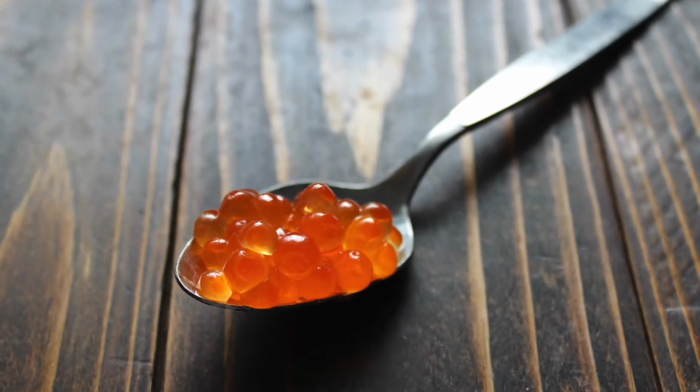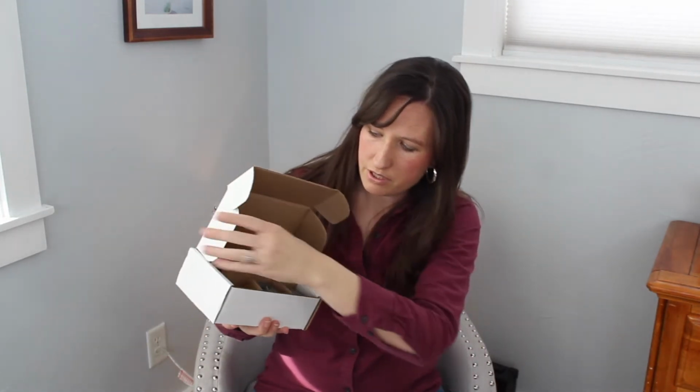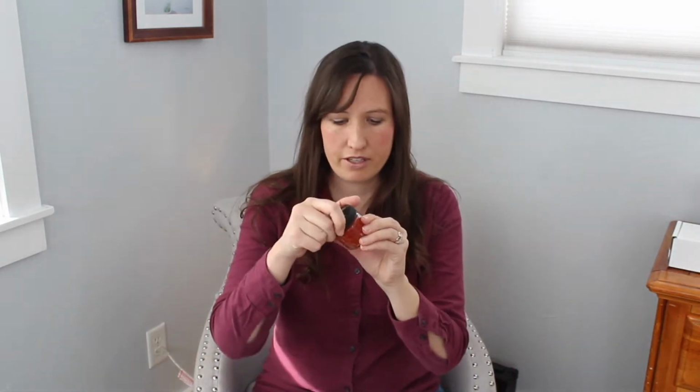And the third thing that I recommend you feed your babies is fish roe. This is salmon eggs, which is fish roe. I buy mine at Vital Choice. It comes in a box like this, frozen with dry ice. You can see those. I keep them in the freezer, and then I'll pull them out to thaw in the fridge for about a day before I'm going to serve them. And I try to use them up within a couple days of getting them out of the freezer. But this is fish roe.